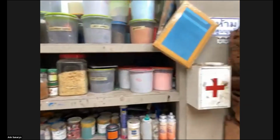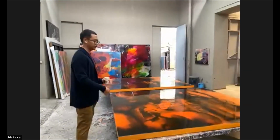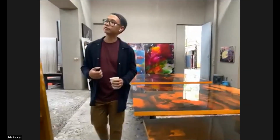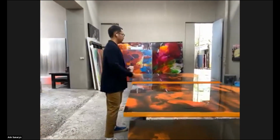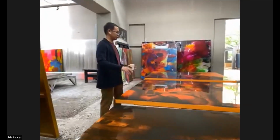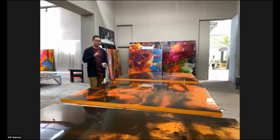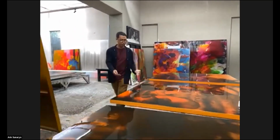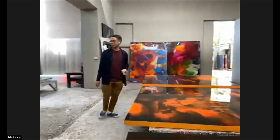So basically, I work horizontally. I put everything on this table, and with a jug of resin, I splash the color, the pigment, on the top of this table, and then wait for one day. The next day, we peel off the resin from the top of the table and it becomes the sheet of resin that I showed you earlier.